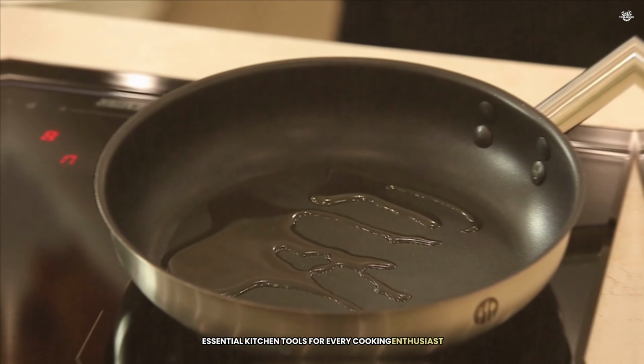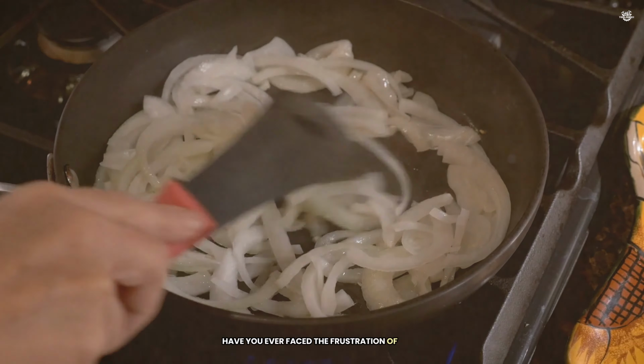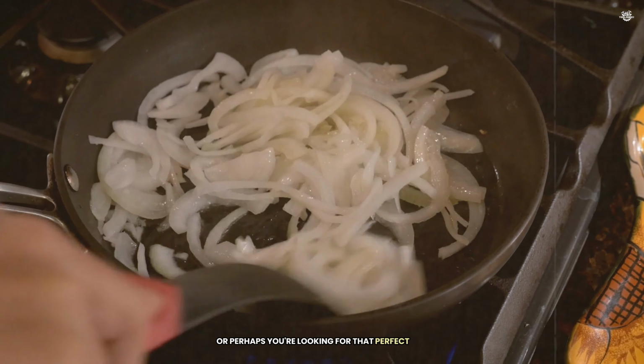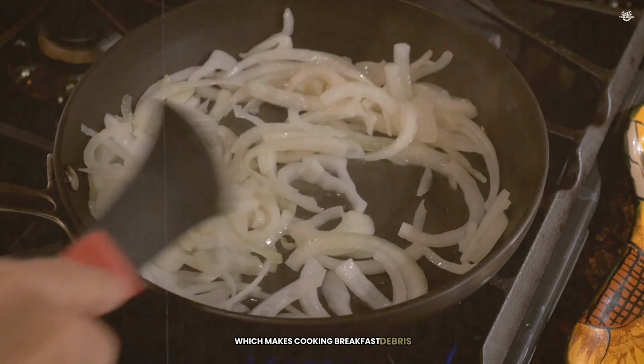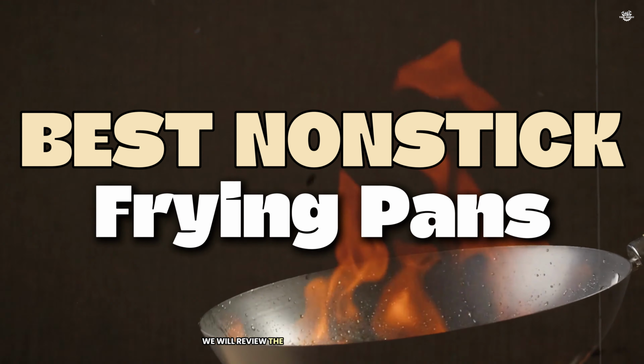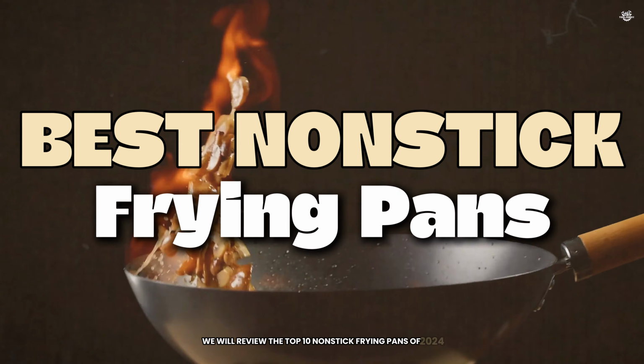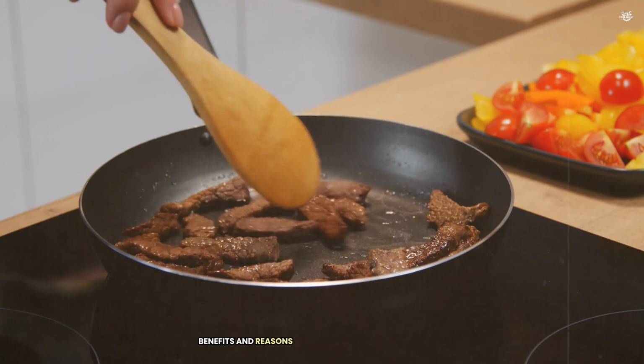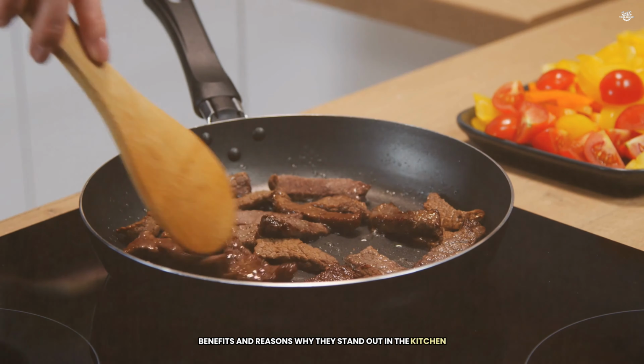Have you ever faced the frustration of food sticking to your pan, ruining your meal? Or perhaps you're looking for that perfect pan which makes cooking breakfast a breeze. In this video, we will review the top 10 non-stick frying pans of 2024, where we'll uncover their features, benefits, and reasons why they stand out in the kitchen.